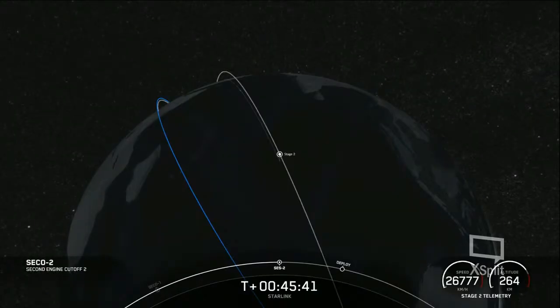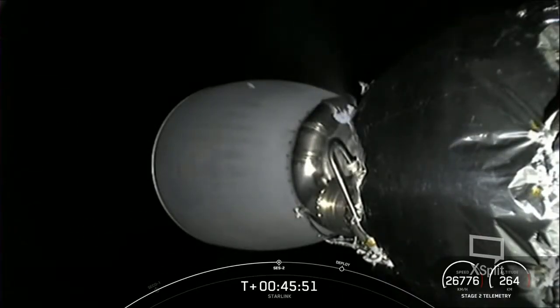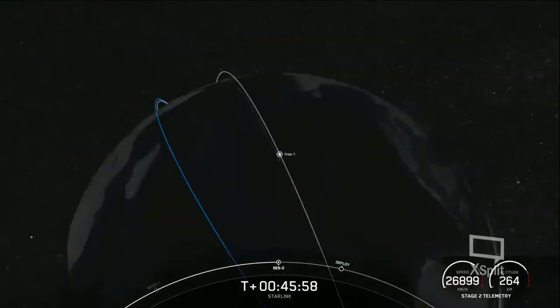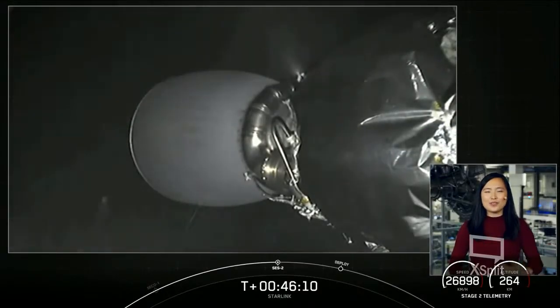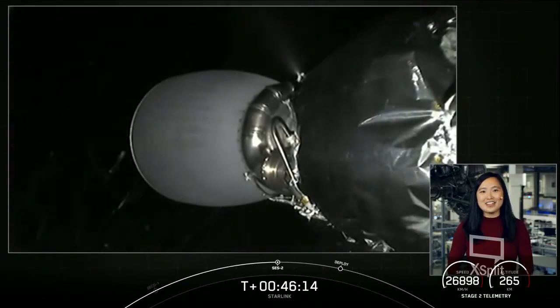Again, we're just waiting for acquisition of signal from our ground station. S2 burn 2 complete. Good burn. Looks like the video came back just in time for us to see that burn there. And now we're just looking for a confirmation of a good orbit. Nominal orbit insertion. You heard the call out for the nominal orbit.